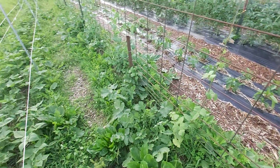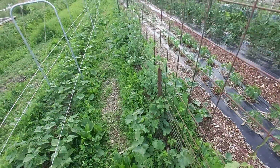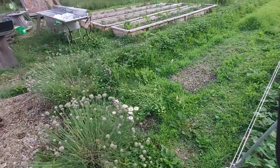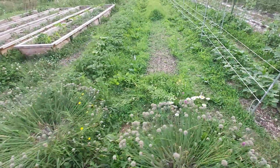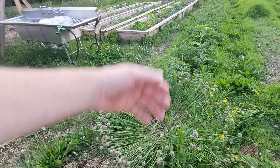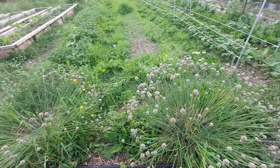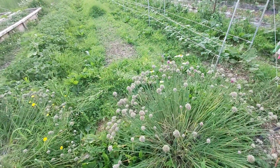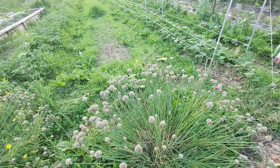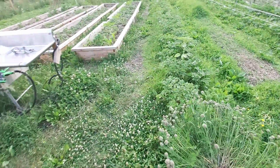Yeah, that's the row. And so it's going to be interesting to see what happens. It's not particularly productive. It could have been done much better, but we're just going to have to make do. These are huge chive pillars. These things are so beautiful when they put out all of the bright purple flowers, and it brings in all the pollinators to the yard.